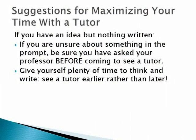All right, again, if you've got an idea but nothing written, please ask your professor if there's anything in the prompt that you're unsure about. We can't read your instructor's mind. We never try to. That's another thing that the tutors are taught.